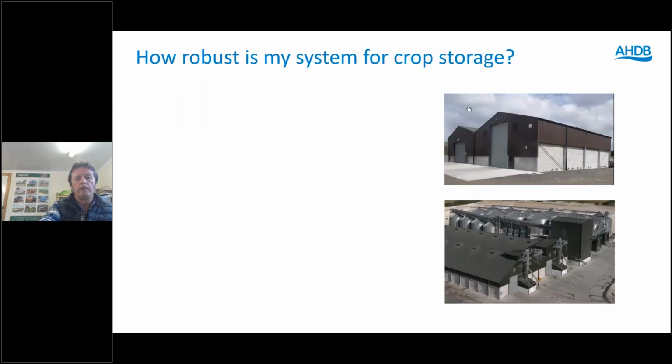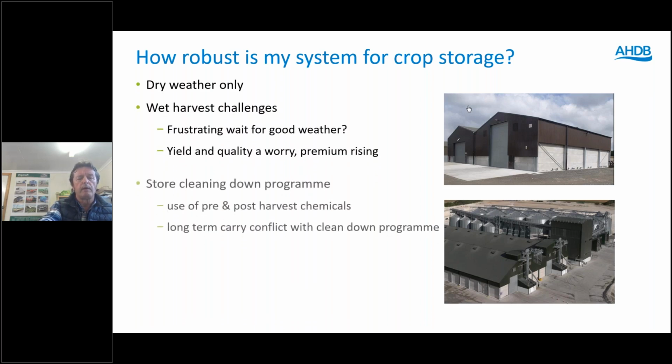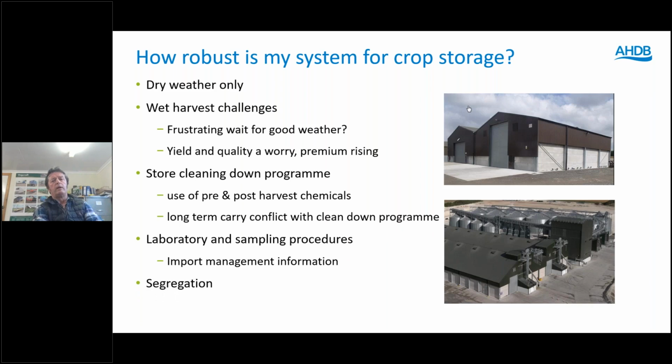So for the storage systems that you want to operate, as I've said, that's going to depend really on what the farm is growing. Just flag all the issues.